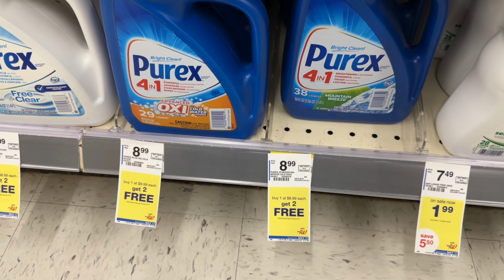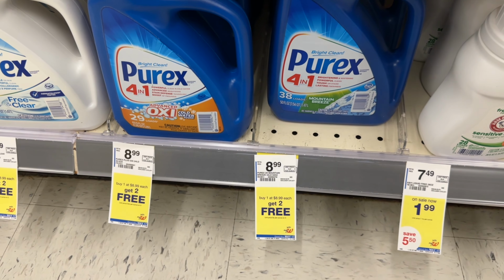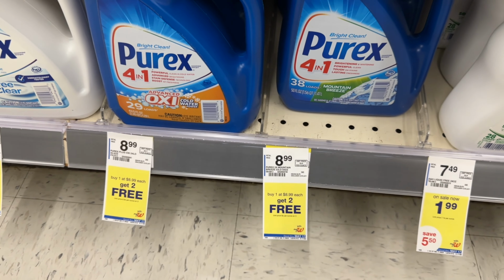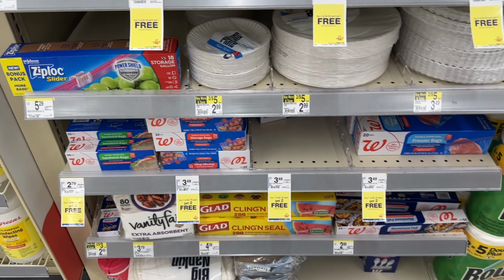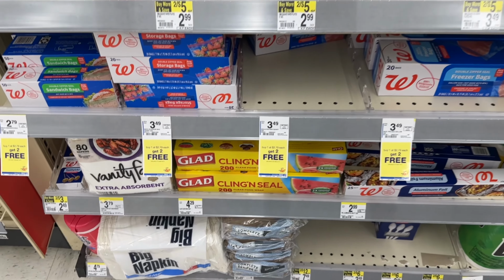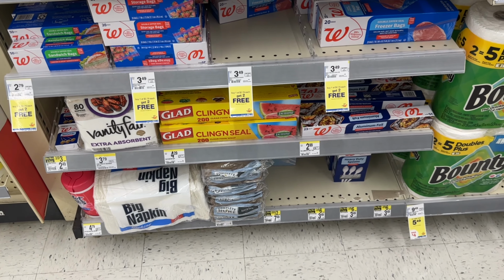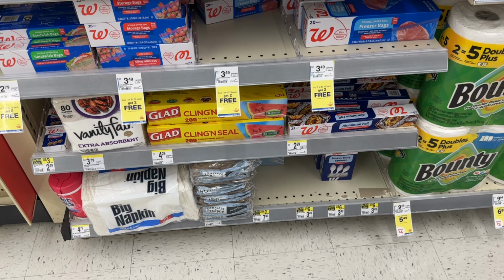Purex detergent is $8.99. Buy 1, get 2 free, and we have a $1.50 Ibotta rebate for this, so it would make it $7.49 for 3. Complete Home baggies are also buy one, get two free, so you can get 3 boxes for just $2.79. And of course, you can pay with your Walgreens cash if you have it.